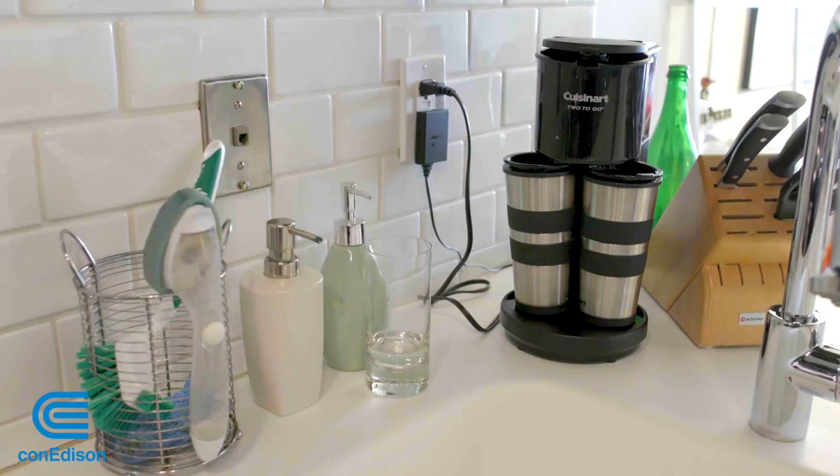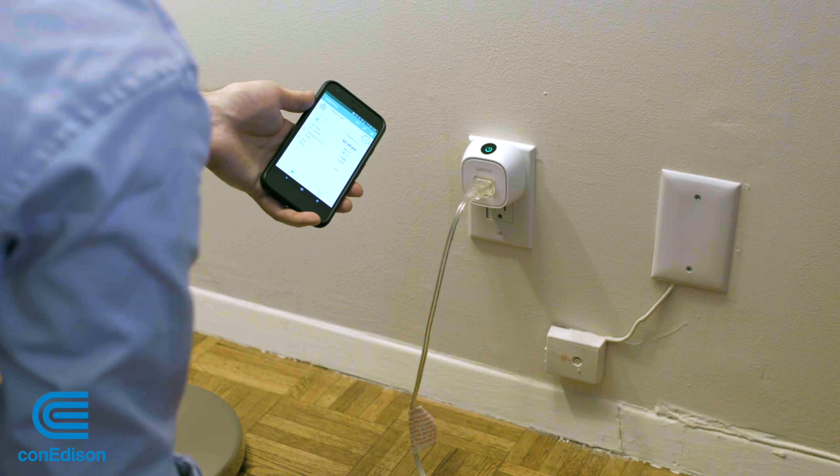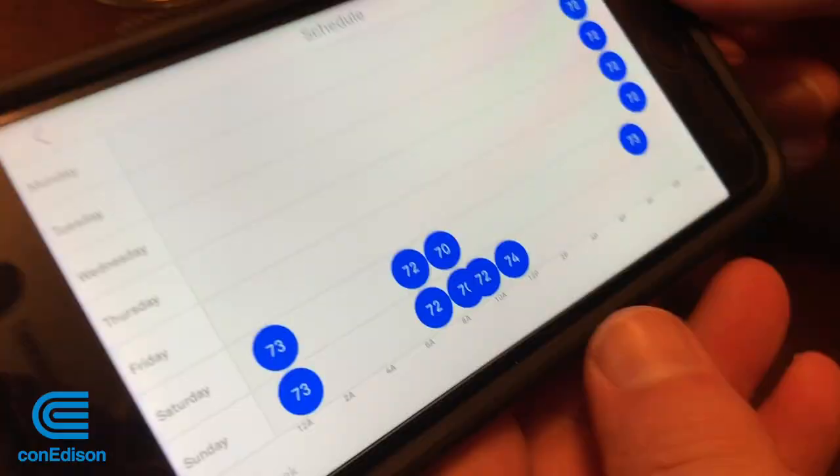And you can't have smart appliances without smart plugs. Smart plugs allow you to actually turn the plug on and off from your phone, so you're not leaving appliances on when you don't mean to, and you can turn them on when they're needed. Some smart plugs also have energy monitors, so you can actually see exactly how much power you're using. For those of you at home, if you want more information on energy efficient products, you can go to marketplace.coned.com.